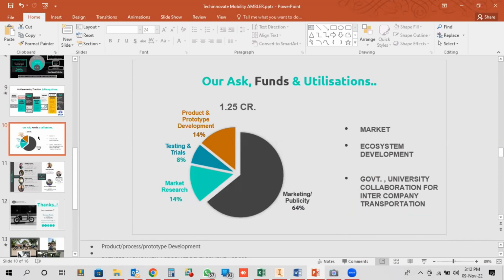Apart from that, we are also looking for government and university collaboration, inter-company transportation and inter-campus transportation. We are also looking for ecosystem development, where we are providing the indigenous components, our vehicles, and some ecosystem development parts like chargers and charging facilities as well.